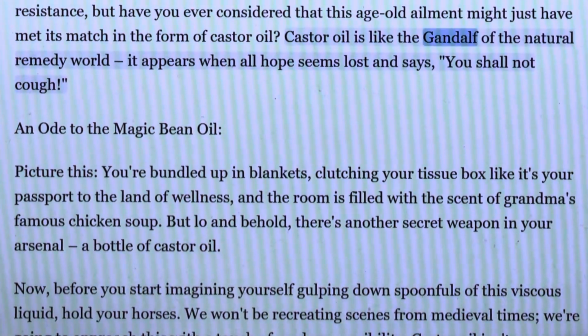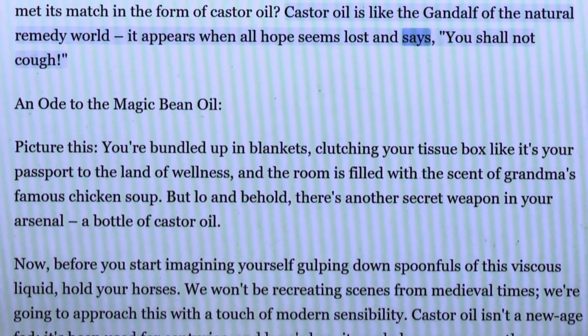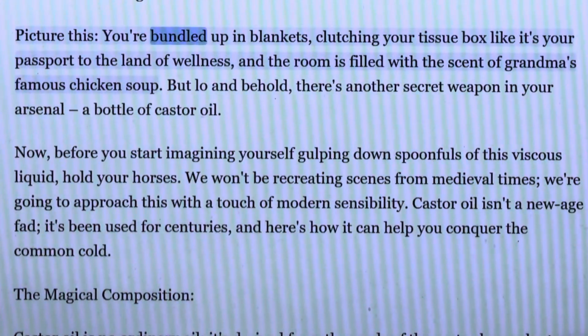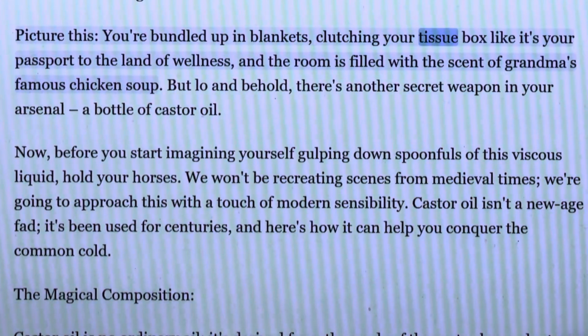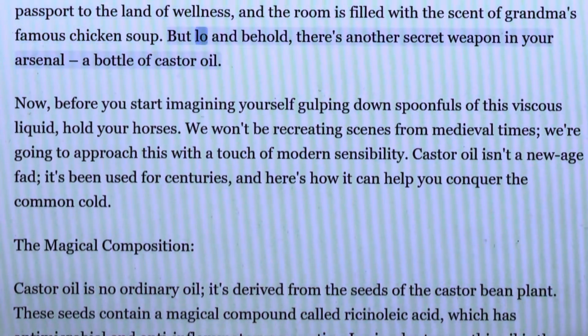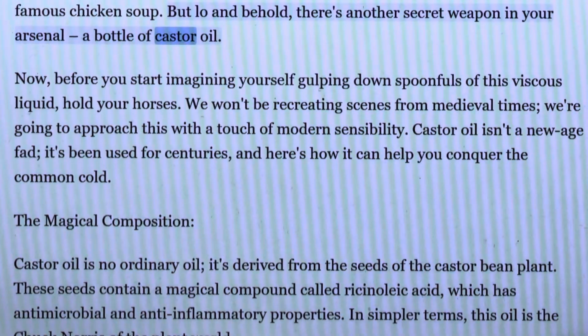Castor oil is like the Gandalf of the natural remedy world. It appears when all hope seems lost and says, "You shall not cough," an ode to the magic bean oil. Picture this. You're bundled up in blankets, clutching your tissue box like it's your passport to the land of wellness, and the room is filled with the scent of Grandma's famous chicken soup. But lo and behold, there's another secret weapon in your arsenal, a bottle of castor oil.